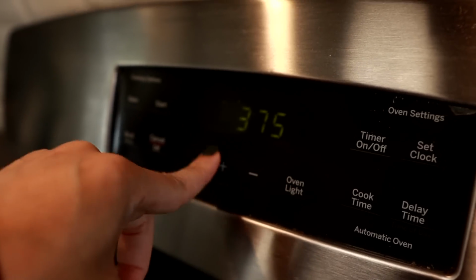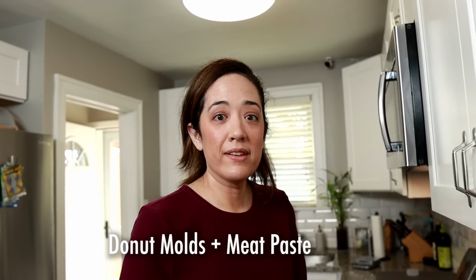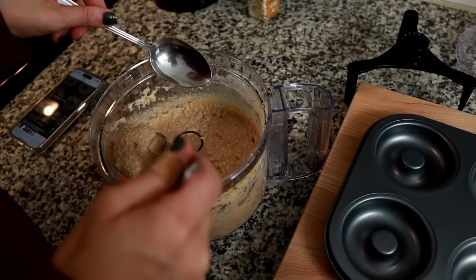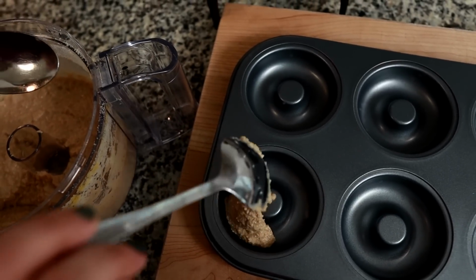We've preheated our oven to 375 degrees, and now we're going to fill our donut mold with this meat paste. To make bagels? To make bagels. Yeah. Should I put the bagel seasoning on the bottom? No. All right. I don't know. Does it say how much to fill it, or?